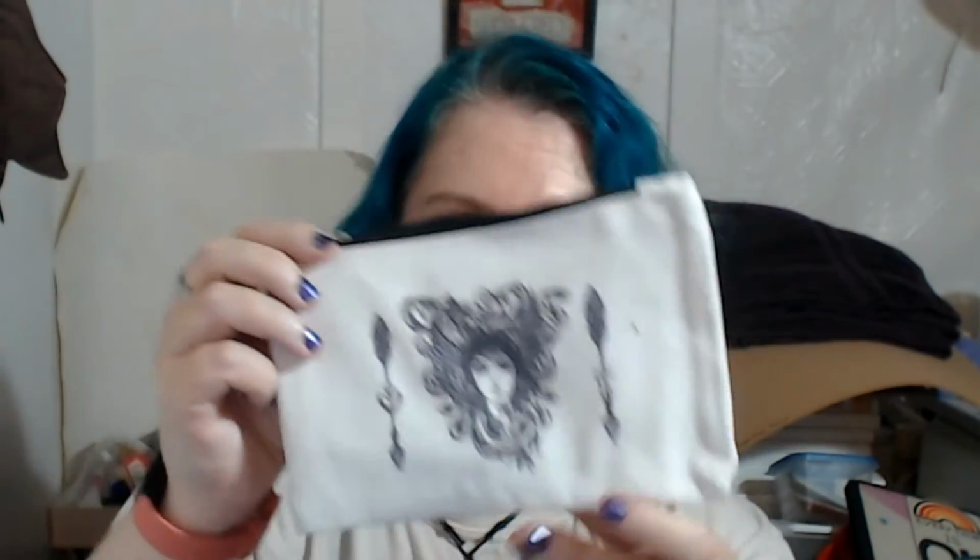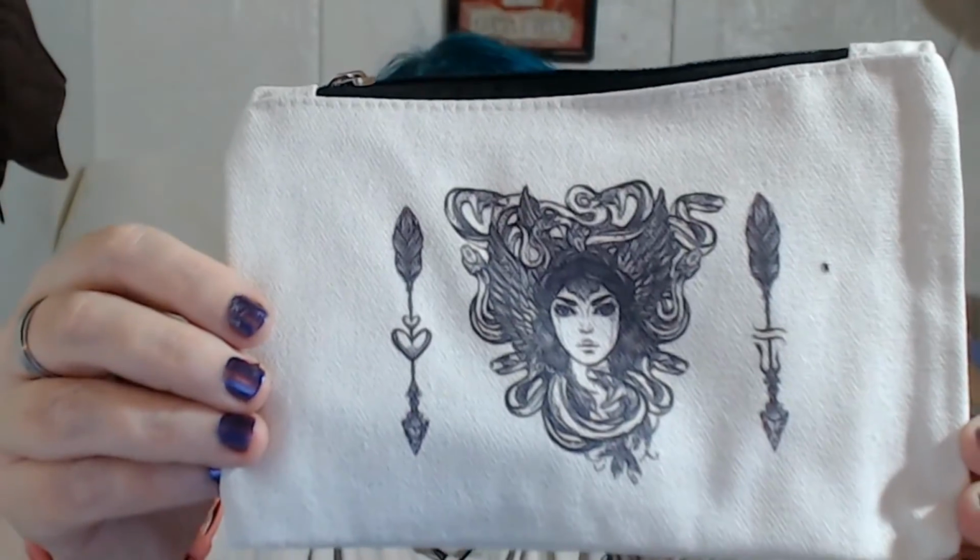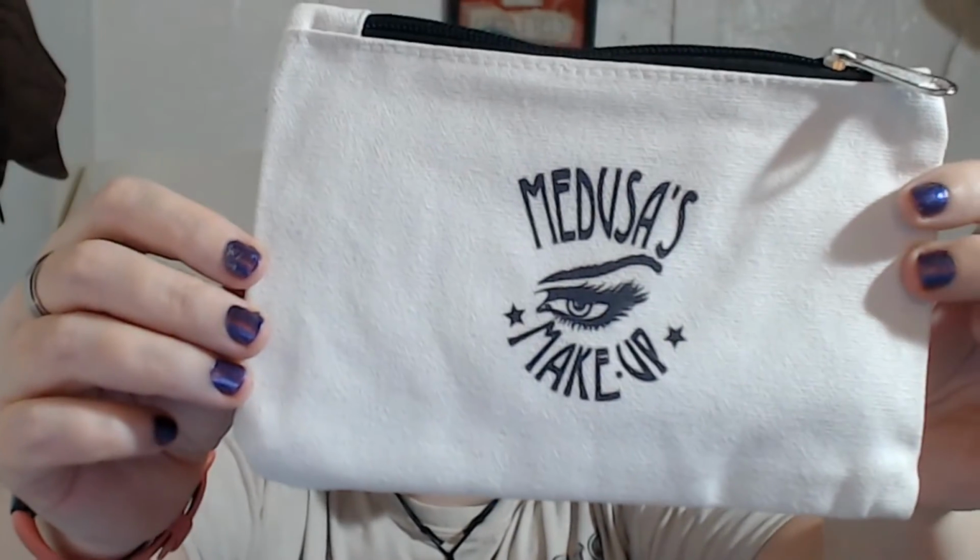Okay, the next thing is one of the things I added on. Oh, there's something in it. This beautiful makeup bag. Look at that design. And then the other side says Medusa's Makeup, and there's something inside. I ordered a lip balm, I think, to go with it. I thought this might be a nice size. All the ones I have are Ipsy sized, and this is actually about the same size. So yes, this is the lip balm I ordered.